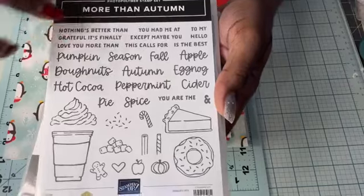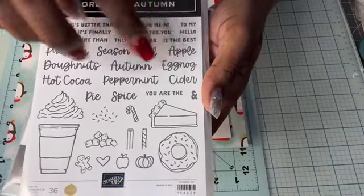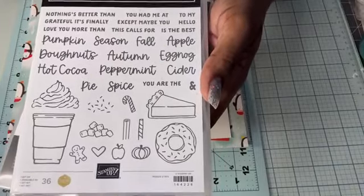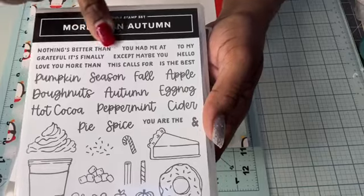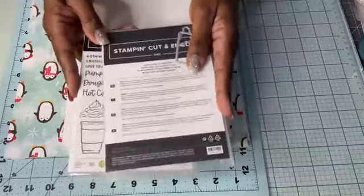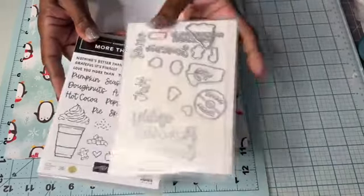the sentiments, they are built around the photos. So there's pumpkin, season, fall, apple, eggnog, autumn. A lot of different choices. There's the hot cocoa, a lot of different choices for you. And then there are some coordinating phrases that will go. Nothing's better than donuts. So this is a nice and versatile little stamp set bundle, I should say. It's bundled with the dies.